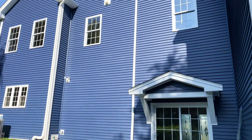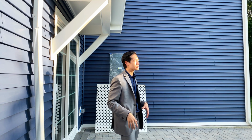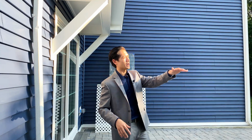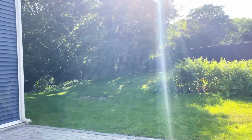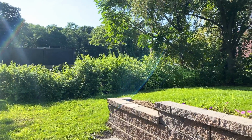Coming to the outside of the house, we have a really nice patio place with a gas hookup for you to set up your barbecue machines. And you'll see too, behind us, you'll never have a neighbor. This is a huge parking lot, which is great for privacy. I'll meet you up front to wrap up.